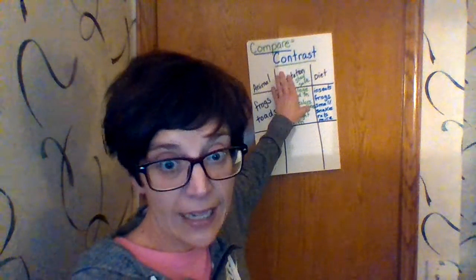And now that we're 3 weeks in, 4 weeks in, we can start adding another component on there. So today is Monday, so we're going to be looking at reading. We're going to continue to grow our knowledge through comparing and contrasting. Remember, compare is how two things or more than two things are alike. Contrast is separate, they're different.